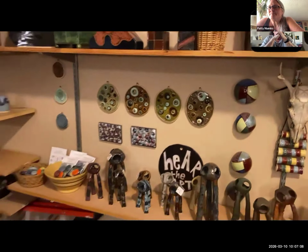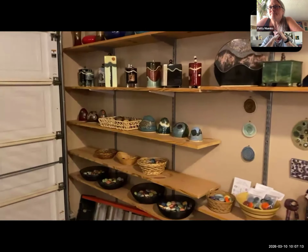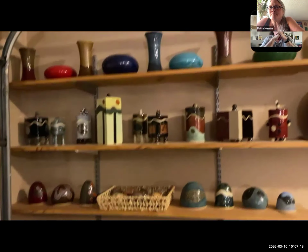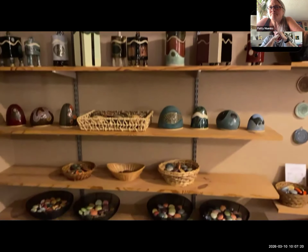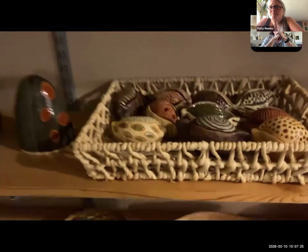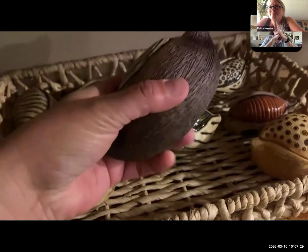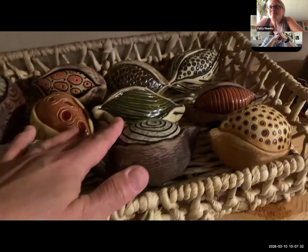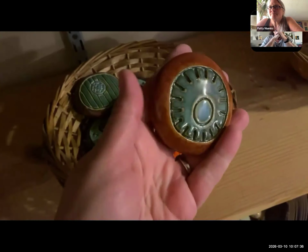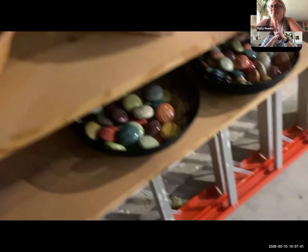I love having my art out on display. When I'm getting ready to make something, I come out here and I keep everything out in the open. It also makes it real nice if I ever have customers that want to schedule appointments to come over. These are some of my seed pod rattles, one of the more current bodies of work I was making. Of course, I love, love, love making my ceramic stones, so those are always out on display in baskets.